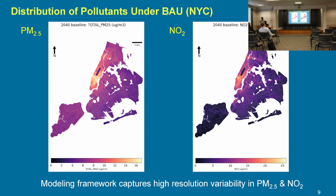And what you see is the hotspots in terms of where we have high baseline levels of fine particles on the left and high baseline estimates of nitrogen dioxide. And if you look closely, actually, you can see some of the highways in New York City, where we show that based upon the highway or truck activity, you do have a fairly large amount of air pollution.